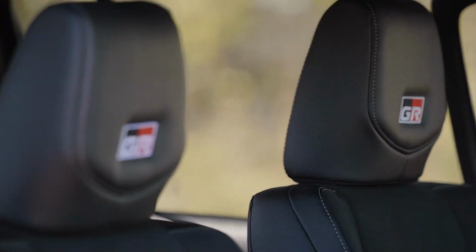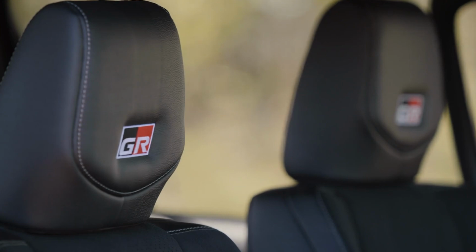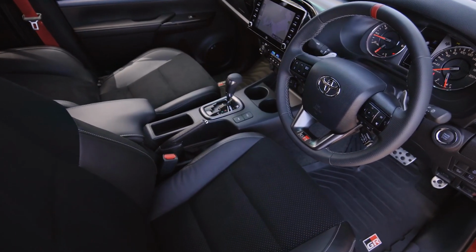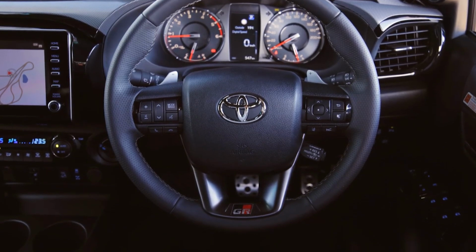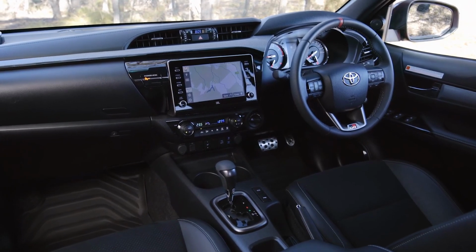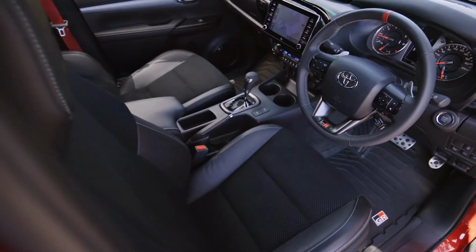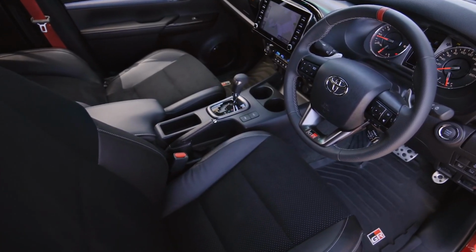Stepping inside, the GR Sport 3 receives a unique treatment with suede and leather accented sport seats featuring GR logos, a leather accented steering wheel with GR logo, and of course paddle shifters, aluminum sport pedals, and contrasting red seat belts on all seats. The cabin is further distinguished by a gloss carbon fiber trim on the dash and door linings, a JBL sound system, an instrument panel with GR logo startup, and of course all-weather floor mats with GR logos for the driver and front passenger.